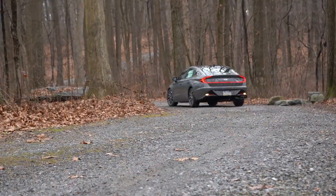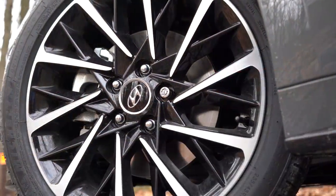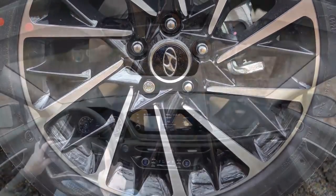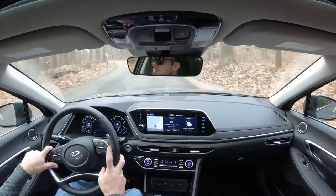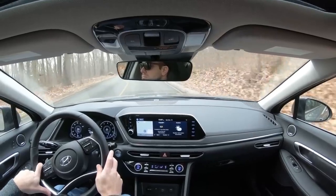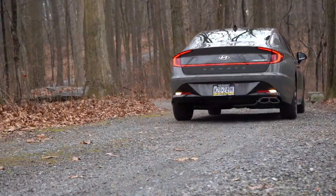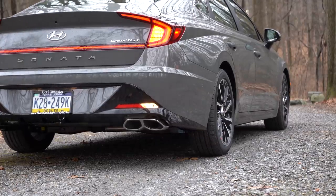But to go along with that acceleration, as always, braking is equally important. Up front, you will find 12-inch ventilated front discs. In the back, 11.8-inch solid rear discs. When it comes to that 60 to 0 stopping distance, that is going to come in at 121 feet, which is definitely respectable. A lot of sedans come in the mid 120s or even upper 120s. So 121 feet is perfectly fine for the Sonata. And when it comes to the braking feel, the brakes actually do bite quite well. So definitely no issues with any brake pedal delay or anything like that. I've been perfectly fine with the braking feel in this thing.